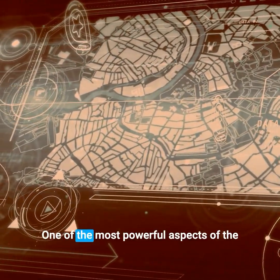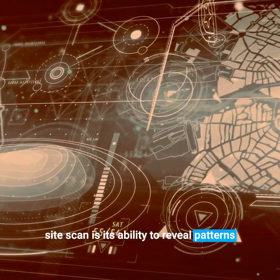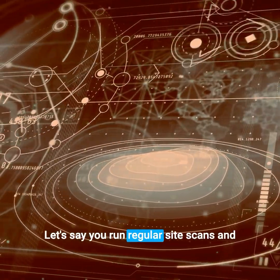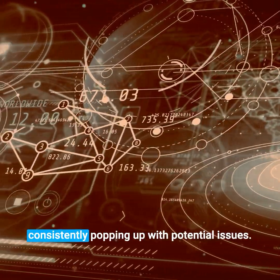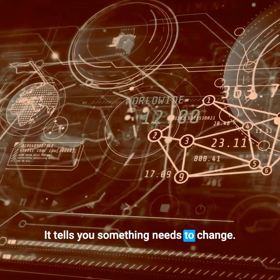Absolutely. One of the most powerful aspects of the site scan is its ability to reveal patterns and trends in your data handling practices. Let's say you run regular site scans and notice that a particular team or project is consistently popping up with potential issues. That's a huge red flag. It tells you something needs to change.